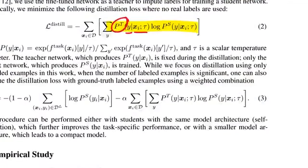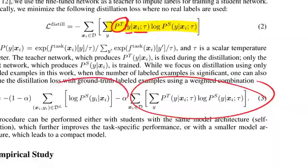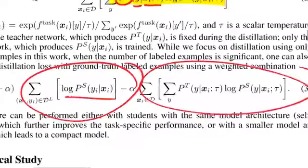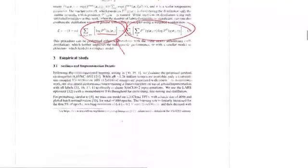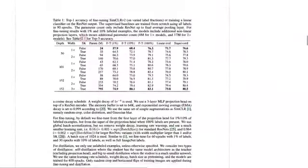And you can even mix that. As you can see right here, you can mix this with an actual supervised loss. So this would be the supervised loss, whatever. Yeah, I guess I was wrong. I guess P of y is always 1 in that case. But they don't use this particular kind, I think, except in one of the ablations. So how does this work? It works pretty well.